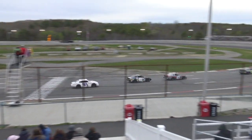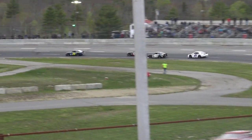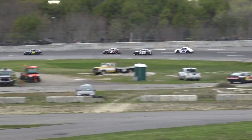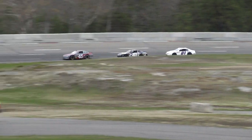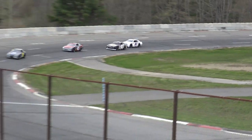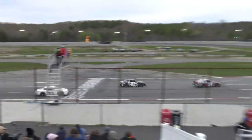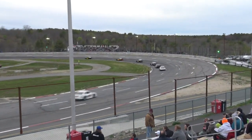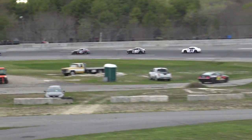Ryan Hayes, your race leader, running the best lap time so far with a 17.209. Here comes the 01 of Jet Decker, looking on the high side as he makes his way into turn number 1 over your heat winner, Benacasa in the 41.